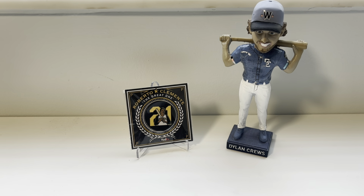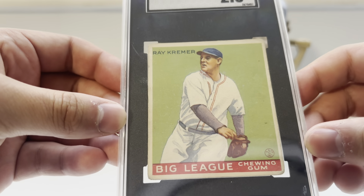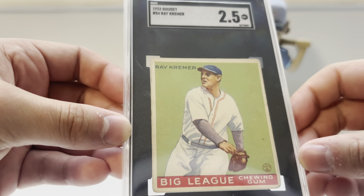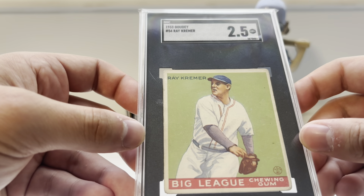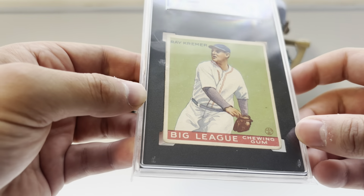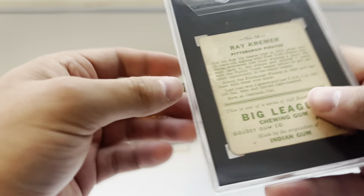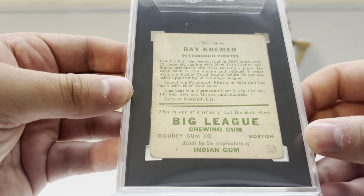And then another Pirates pitcher, I got Ray Kremer on the 33 Goudey. I had sold one of my Teddy Roosevelt cards on eBay, and as a thank you, eBay gave me like a gift card for some reason.